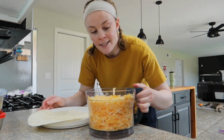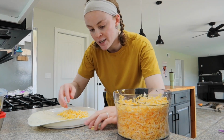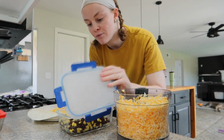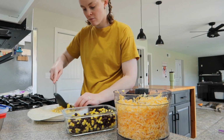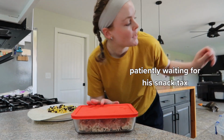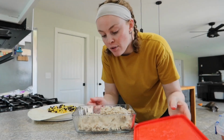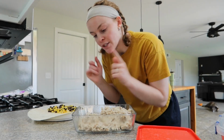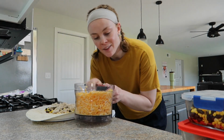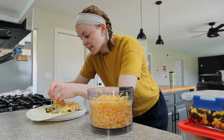For our quesadilla, we are doing a layer of our freshly shredded cheese. These are just canned beans and corn that I already rinsed off. And then I made this pork loin for a different recipe, and I have leftover, so that is going in here too. And then we go in with another good old handful of shredded cheese. The cheesier the quesadilla, the better.